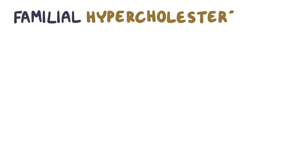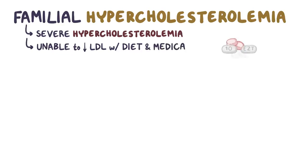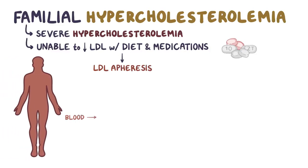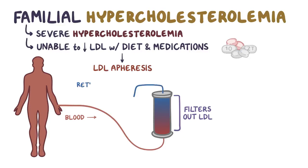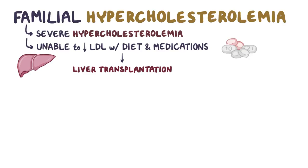Some people, including some young individuals, have familial hypercholesterolemia and then develop severe hypercholesterolemia. They're often unable to lower their LDL levels with diet and commonly use lipid-lowering medications. So they sometimes need LDL apheresis, which is where a person's blood is passed through an apparatus that filters out LDL and returns the remainder of the blood to the circulation. The procedure takes 2 to 4 hours and must be repeated regularly every few weeks. Another option for individuals who can't do regular LDL apheresis is liver transplantation. A new liver has the functional hepatic LDL receptors that are often absent in familial hypercholesterolemia.